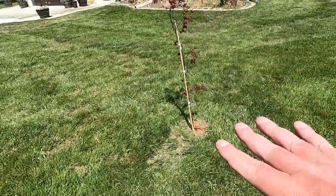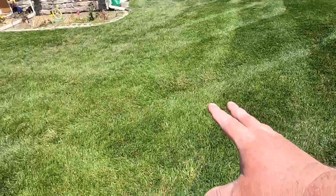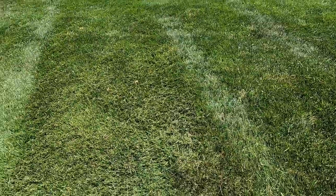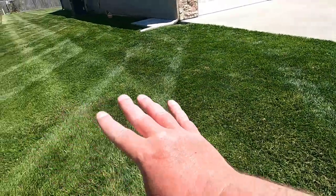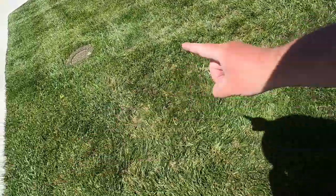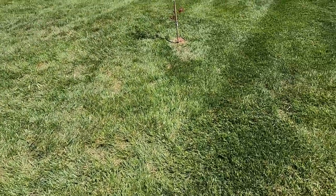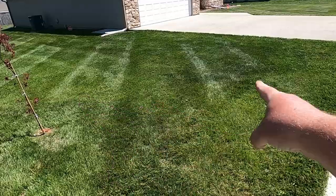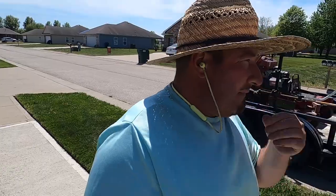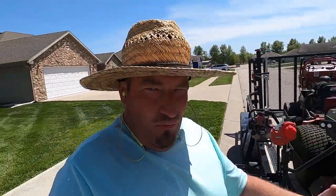So we got one year of aeration and seeding, two years of aeration and seeding. Man, I tell you what, it has come in gorgeous. I mean, absolutely beautiful. That's all right, we're going to get this one where it needs to be. No weeds. Just beautiful and green. Maybe another year we'll get that taken care of, but we'll see what happens.